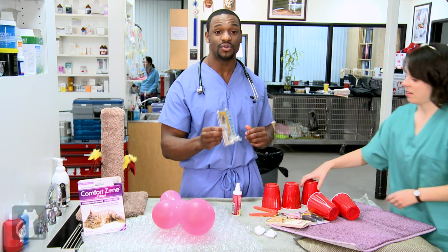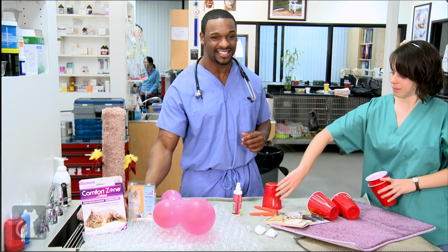A slightly more involved alternative would be soft claws. Now, soft claws are simply an acrylic cap that goes over the claw. You simply fill the cap with an adhesive, you go home, find your cat's claw, extend it, and put the cap on. In fact, we're going to have a demonstration right now. Why don't we ask Allison to come on in and let's do a demonstration of soft claws.